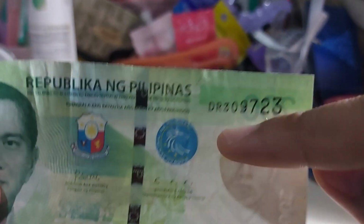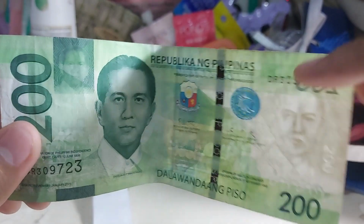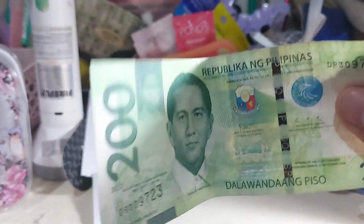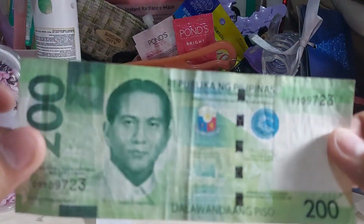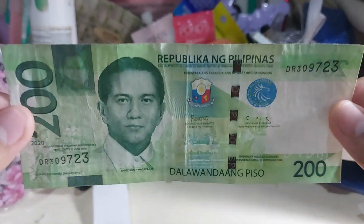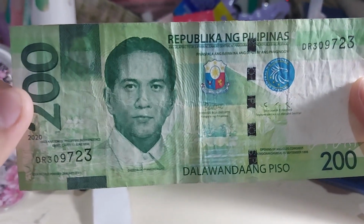It features the old Bangko Sentral ng Pilipinas logo, because this bill was actually discontinued in 2020, the exact same year that the new logo was introduced. So this is actually the very latest and the very last year that this bill was ever printed. It's still in circulation, but a lot of people see this less as legal tender and more as a novelty, because there's not that many 200 peso bills floating around these days.